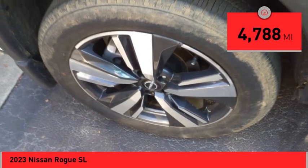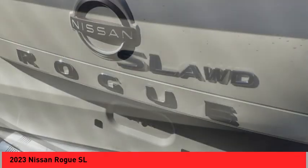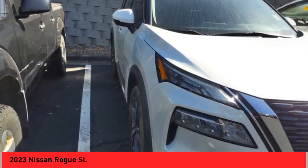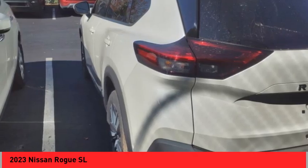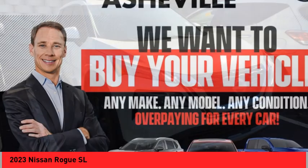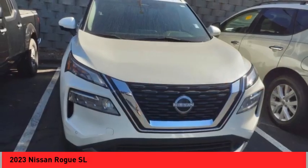Here are some of this vehicle's great options: rear spoiler, alloy wheels, power lift gate, brake assist, remote keyless entry, speed control, power moonroof, 4-wheel disc brakes, electronic stability control, traction control. Wouldn't you look great in this vehicle? Stop in today and see for yourself.